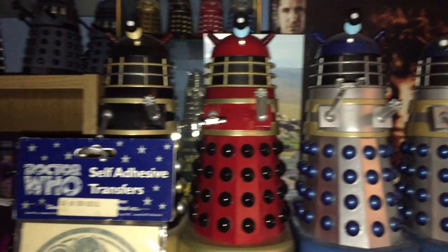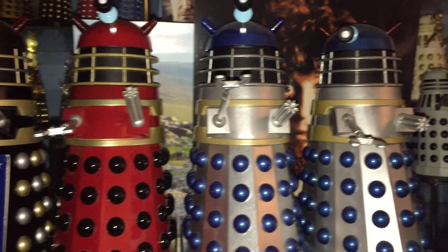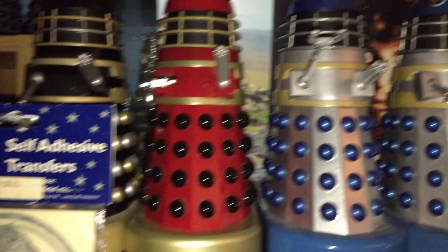And then we move on to the Product Enterprise movie Daleks. I absolutely love these. You've got the black, the red, and two blues, which are in fact slightly different. See if you can spot the differences. And then we have a Dapol self-adhesive transfer hanging on the claw.